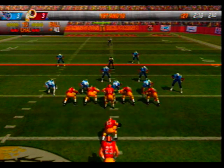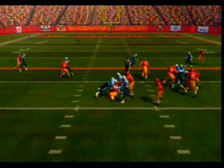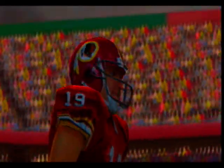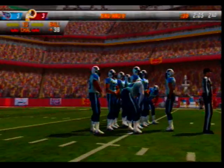Washington using three linebackers. A little misdirection. Jefferson is there for the tackle at the 38. This team's always trying to get a good mix of run and pass plays. Two-yard gain.